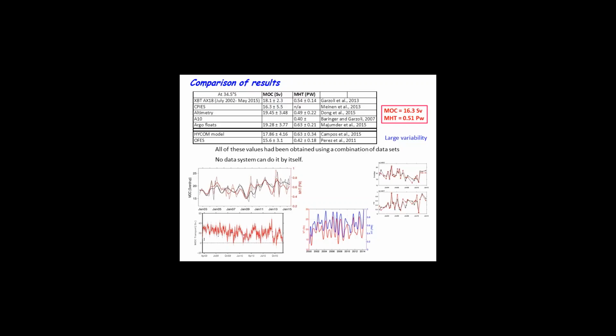Where do you get the boundaries? In the east with the XBT, yes, the XBT cross the line. Argo floats, we know they don't go shallower than 1,000 meters. And altimeter in the boundaries also have to flow. So we need to combine all these observations to obtain a good value.